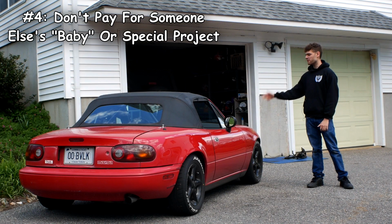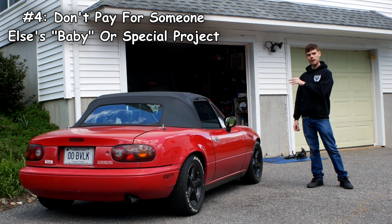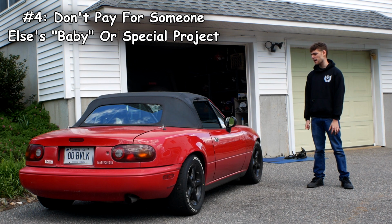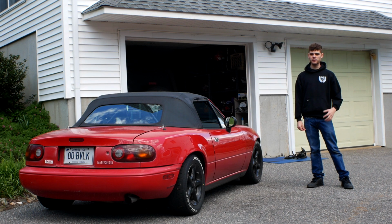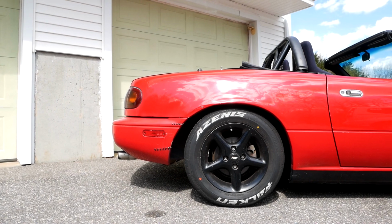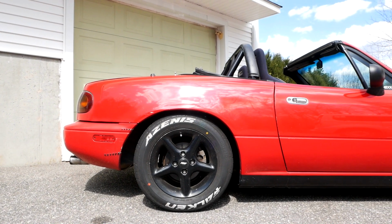Next up, don't pay for someone else's baby. Now, what I mean by this is if someone had one of these cars in their family for a long time, they might try to charge more for it because it's of sentimental value to them. Now, while this is great, and of course you will get attached to your car, it doesn't mean that the car is worth more because they've had it in their family for a long time.